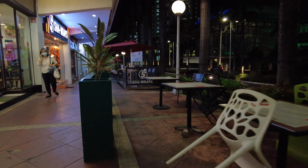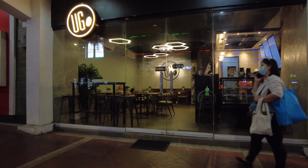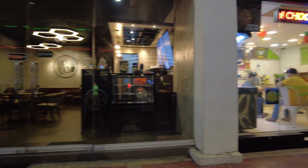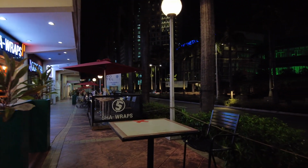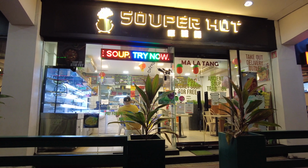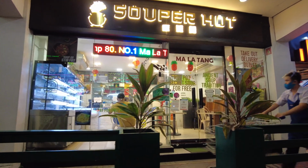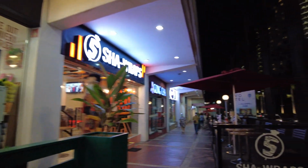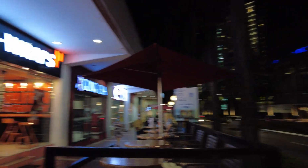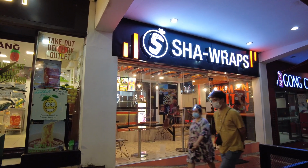You can see the line of chairs and tables. There is al fresco dining. And in front of me is UG, or Urban Grind Cafe, which I first discovered in Tiendesitas, Pasig City. I think they closed there permanently and relocated here. Then there's Super Hot, which is a hot pot shop, quite unique here and also fairly new. And then to its right is Sharap's, inspired by shawarma wraps right there. Still open, I suppose. Yep, they are.